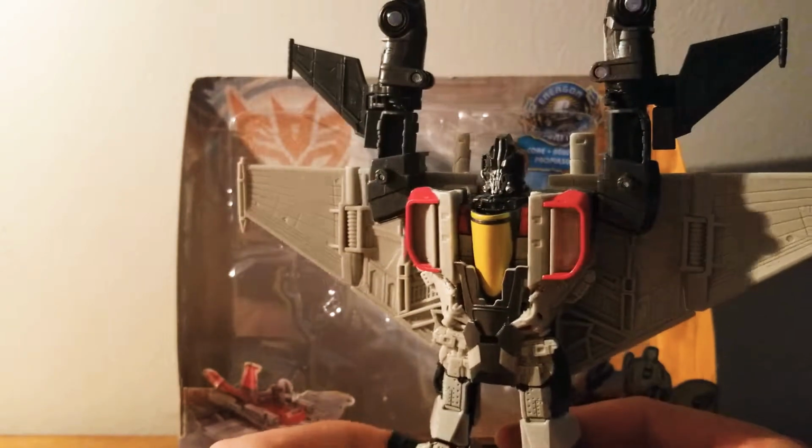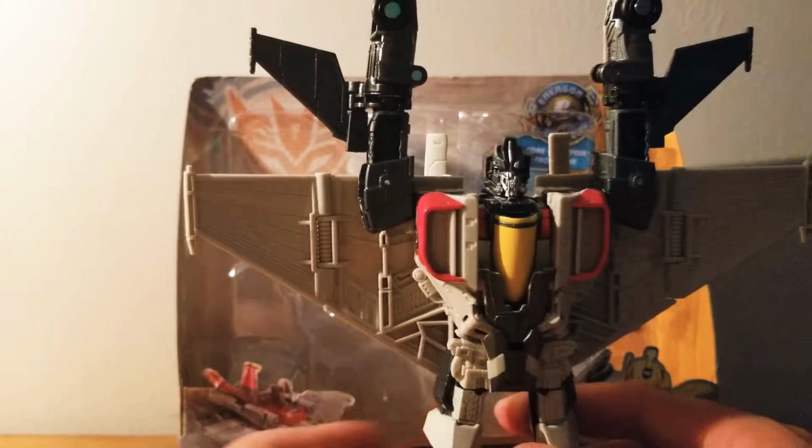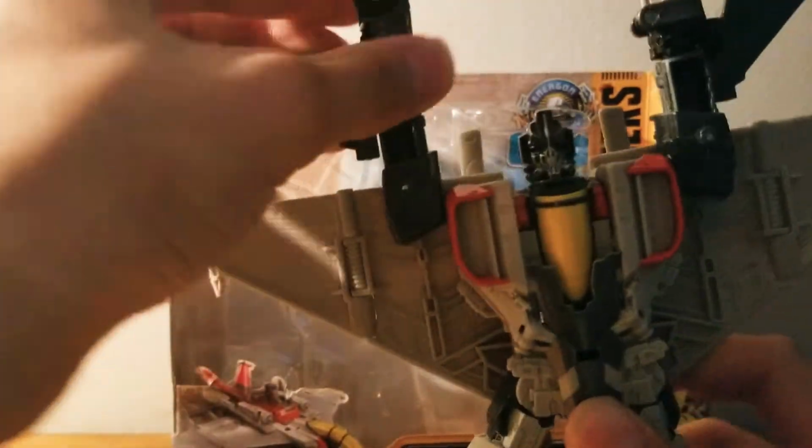So yeah, this is really cool. I really like how you can make this look like Superman. Just go up, up, and away. Oh crap, I accidentally crashed that into my lamp. Darn, my bad. Oh my god.